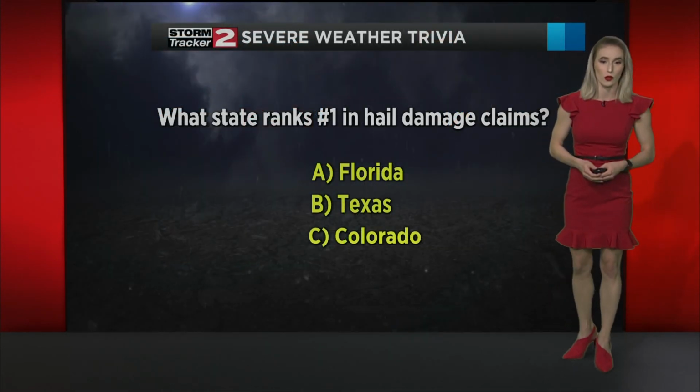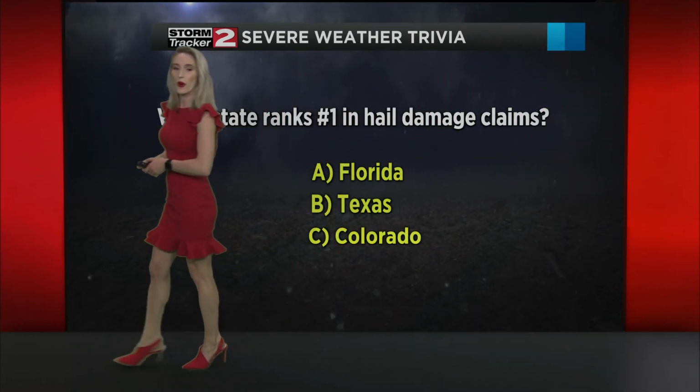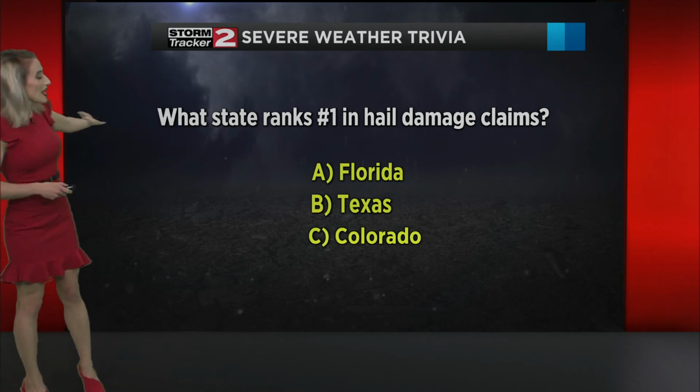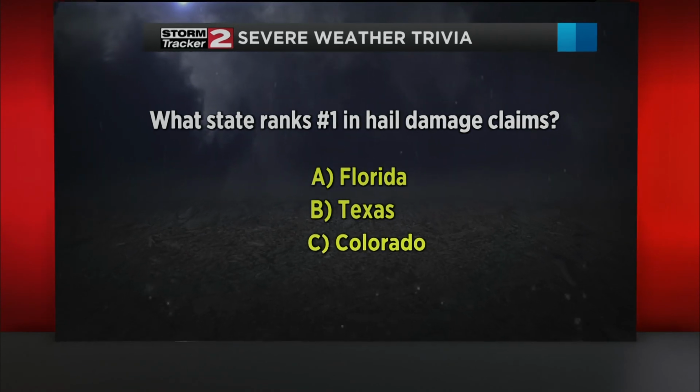Now let's look at your trivia question. So what state ranks number one in hail damage claims? Is it A, Florida, B, Texas, or C, Colorado? I'll give you a minute to think about the answer first.